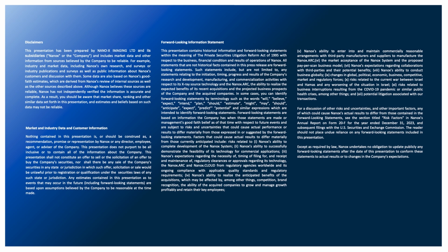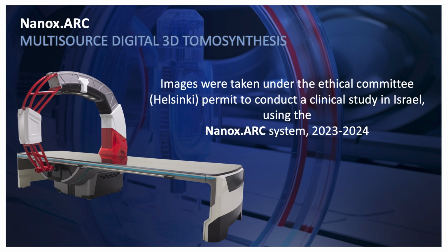Before we get started, I would like to thank Nano-X for helping me put this lecture together. They gave me images that were taken by the Nano-X.ARC, clinical histories that went along with those cases. They also gave me access to their technical team so I could learn more about the unique aspects of the instrument and understand how it works. It's also important to note that the images that I am going to show from the ARC were acquired under the Ethical Committee permit to conduct a clinical study in Israel. I will show some images that are not from the ARC, and they'll be labeled.